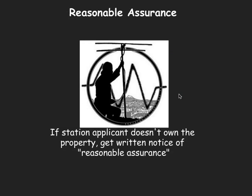And we'll talk now about reasonable assurance, which is really important also. All right, so when finding a place for your antenna, if it's not property that you own, it's really important to get a written notice of reasonable assurance. What that means is you'll ask for a letter from your potential landlord saying basically that if your organization gets a license, I will let you build an antenna or put an antenna on my building or on my land, and we will work out the details of rent at that time.